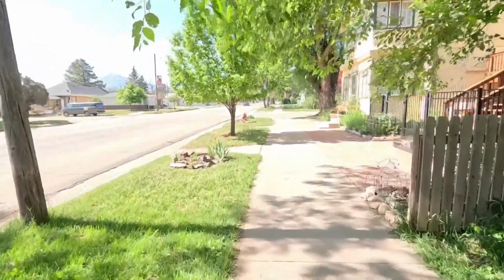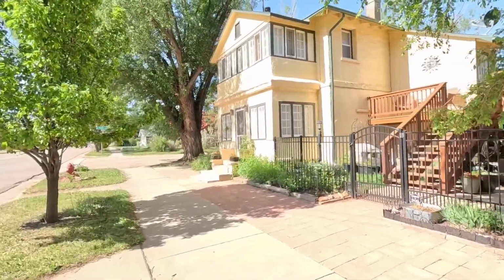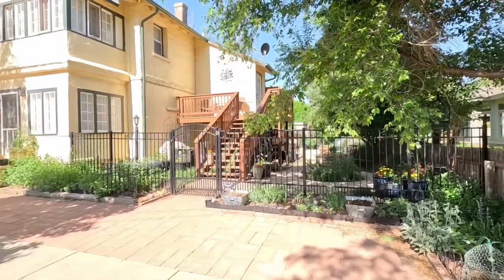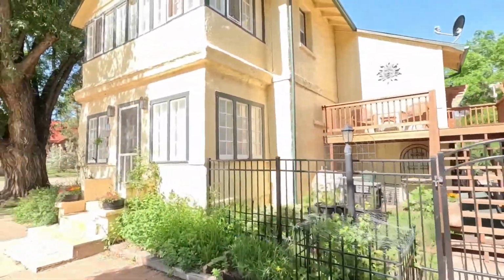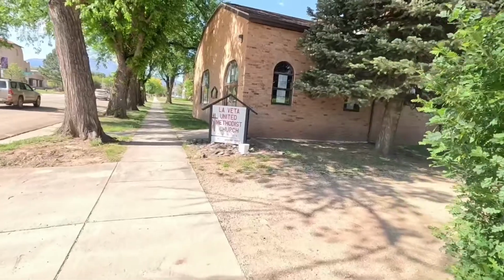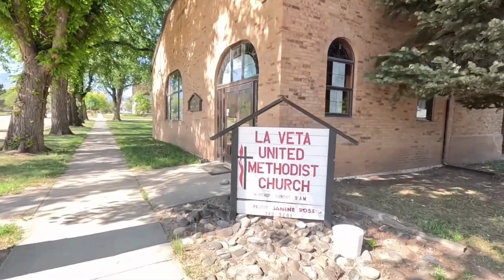Let me show you this corner house here. Me and Gina love this house. The owner does a really good job in maintaining it. And I really love the backyard. They did such a good job. Here's another cute house. They've got a couple of churches here. I counted 3 so far, and this is the Methodist church.